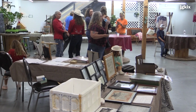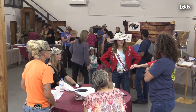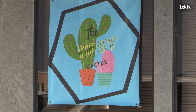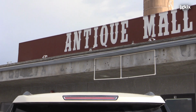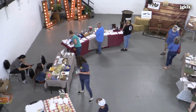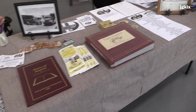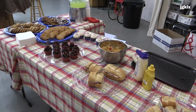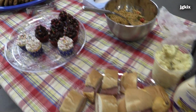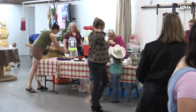We're having our Hesperia Museum fundraiser. We're going to look at doing this as an annual event. We are at the Tipsy Cactus Antique Mall. Cynthia was generous enough to offer us her space, and we had a small display from the museum, some refreshments, and some desserts from Bodacious Bunts, and another young lady, Jessica, that made up some as well.